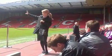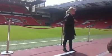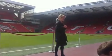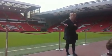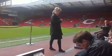Now, across from us here, this is called the Centenary Stand. It was built in 1992 to commemorate 100 years since Liverpool was very first founded as a football club. The executive boxes you see running through the middle, the glass boxes, they were added then as well. We have 30 executive boxes altogether.